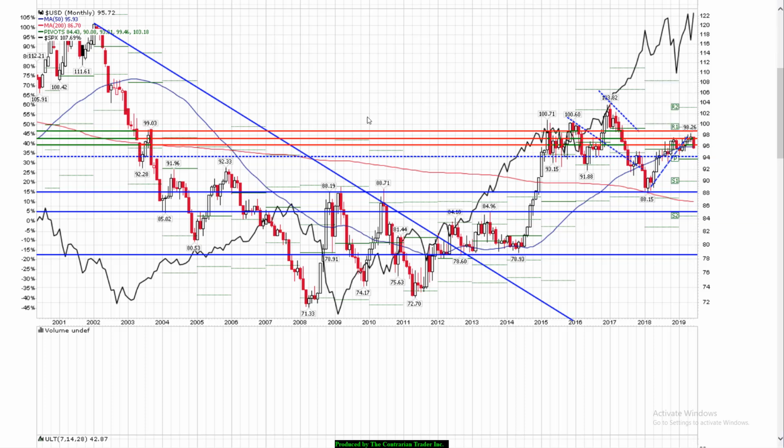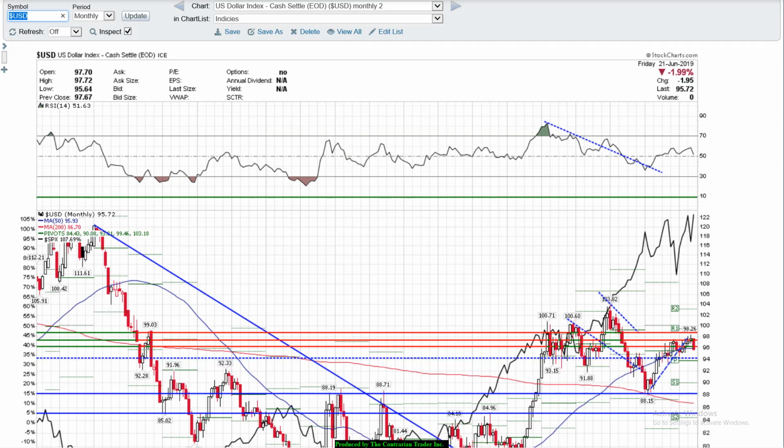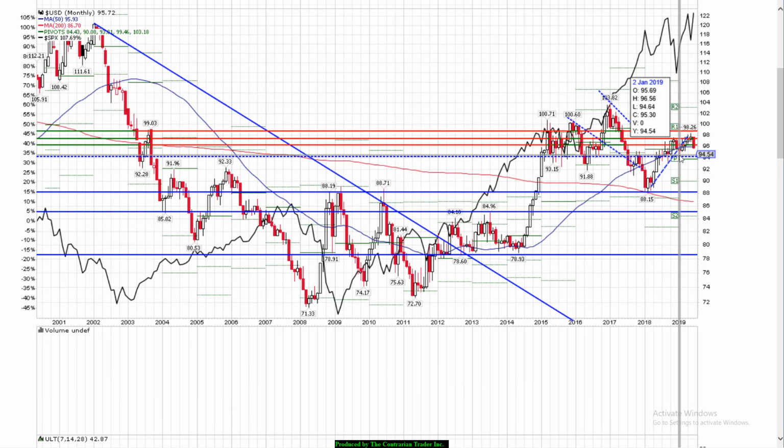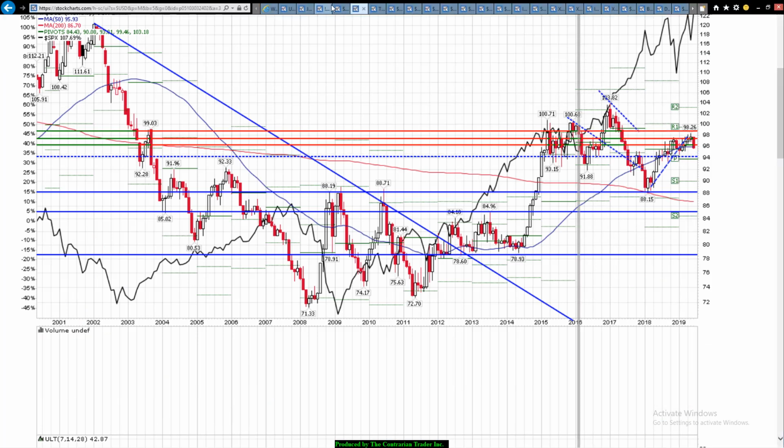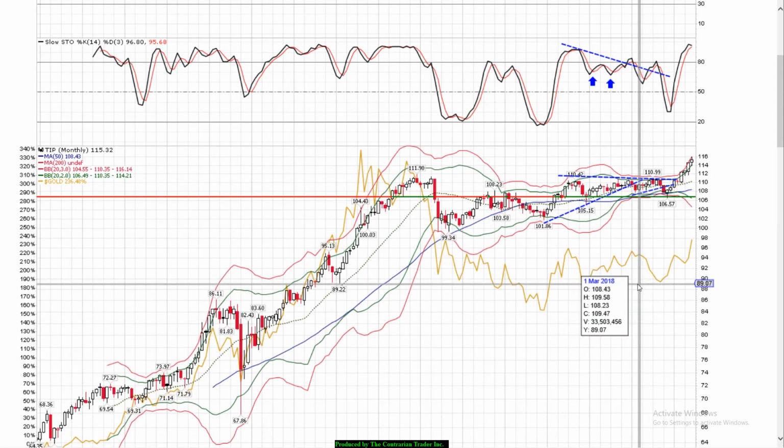And what will be the catalyst for both bonds and the US dollar to drop like a rock? Look no further than the TIPS, Treasury Inflation Protected Securities. The Federal Reserve, Fed Chair Powell the other day came out and said, I'm disappointed. This is our Fed chairman, folks. I'm disappointed with inflation. And he didn't mean that inflation is too hot. He meant it was too low.